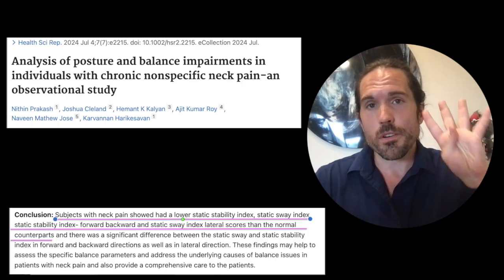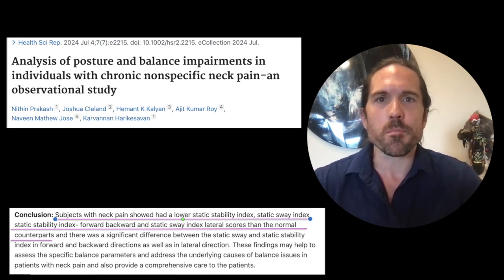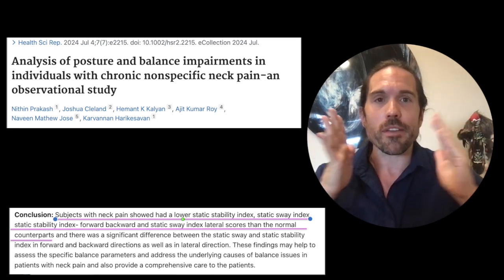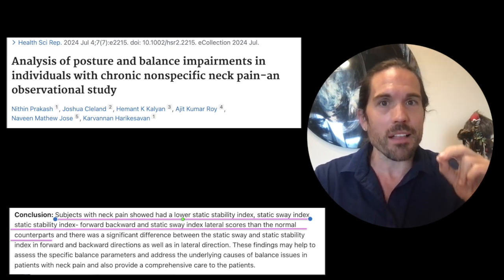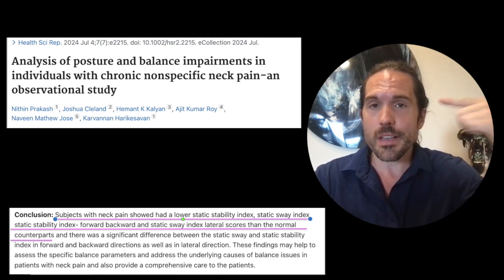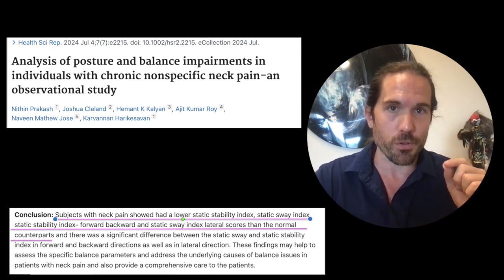And the last one, number 4, is balance testing. I've done a lot of videos on this. In brief, you've got nerve receptors in your neck, as we said at the beginning of this video even, and they're going to tie directly into the centers of your brain that are responsible for balance and equilibrium. Balance and equilibrium are controlled by 3 major players: eyes, inner ear, and then the rest of the body, but particularly the joints in the upper part of your neck.